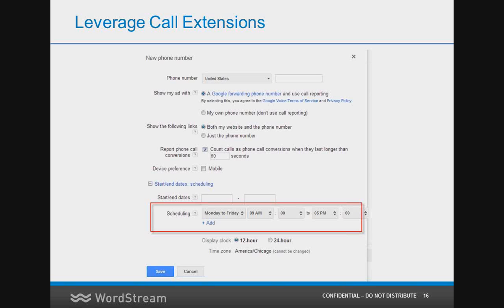So suppose you're a lawyer or a dentist that has a receptionist answering the phones between 9 to 5 when your office is open Monday to Friday, but then there's no one picking up the phones in the evenings and weekends. So it probably doesn't make sense to display your call extension if there's nobody there to pick up the phone. Previously, this was a really, really difficult task.